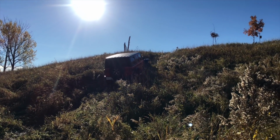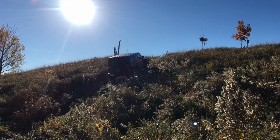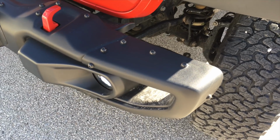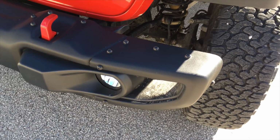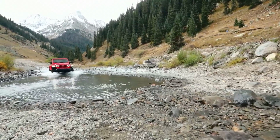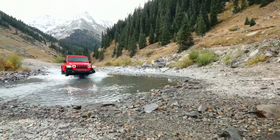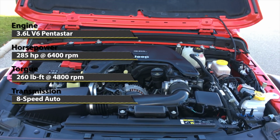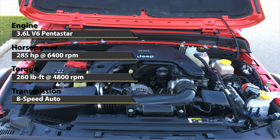Obviously on the Rubicon, you also get the skid plates because you need to protect everything that's important. You're also able to remove the corners of the front bumper just to get that extra clearance. The Rubicon models with 33-inch tires can push through about 30 inches of water and can tow up to 3,500 pounds.